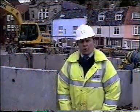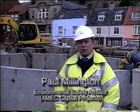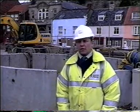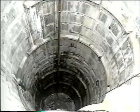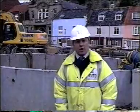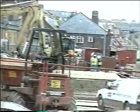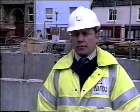Here's Paul Millington. We first heard of Cardox from a project on the other side of the country, an Amec project. From then we decided that we may set up a trial, which we did at Lythe Bank in a 16-metre shaft. Obviously, as you can see behind me, we've got a shaft of the depth of 30 metres and the diameter of 6 metres, but we've still got the road traffic, pedestrians, and we've obviously got the residents all in very close proximity.